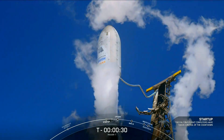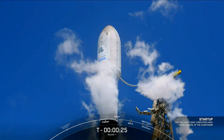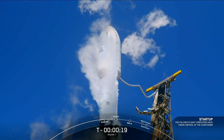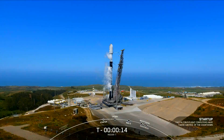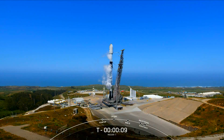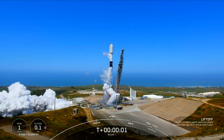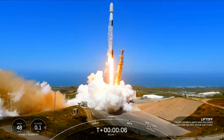T minus 30 seconds. T minus 15 seconds. T minus 10, 9, 8, 7, 6, 5, 4, 3, 2, 1, ignition. And the liftoff is Falcon 9. Go SpaceX, go WorldView Legion.